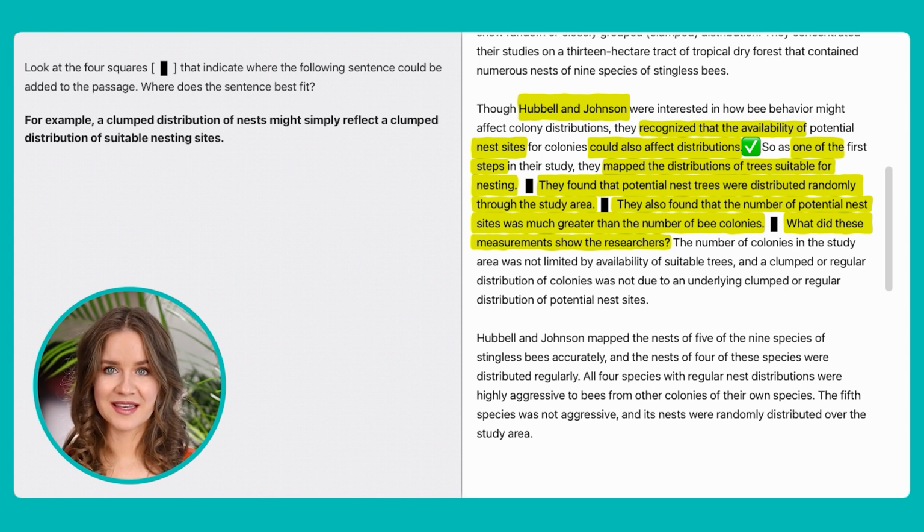Look at the gaps B, C, and D. We can't really put our sentence there because they are all so well connected. We are given an experiment, then the findings, one by one. Then a question is asked based on those findings. So the only option we have here is A.